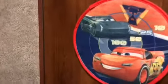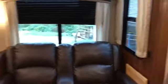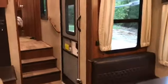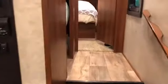I'm gonna put their little dart thing on the back of the door. So we'll go back through here and give you another look of this. Plenty of windows. I mean, there's so many windows, lots of natural light in here. And we're gonna go up here to the master area.